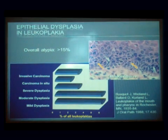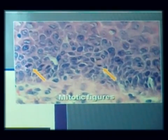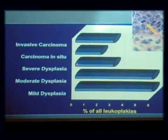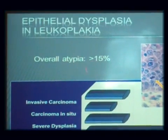Well, how do we know that something is a dysplastic lesion or something is a precancer? Well, we find a bunch of dysplasia. This was a population study. It's the only one that's looked at oral or head and neck dysplasia, actually. And we found some severe dysplasia in a bunch of people, moderate dysplasia in a bunch of people. Overall, we found atypical cells in about 15% of the biopsies that were done.